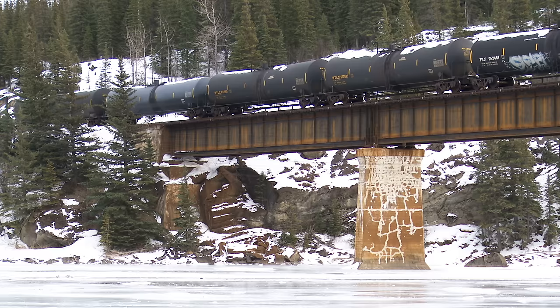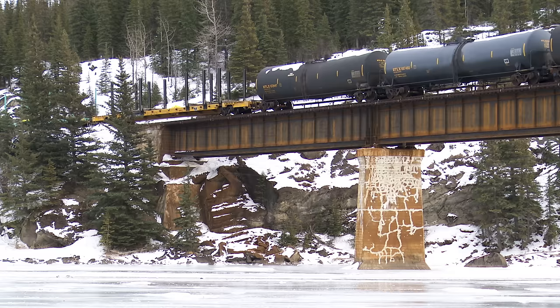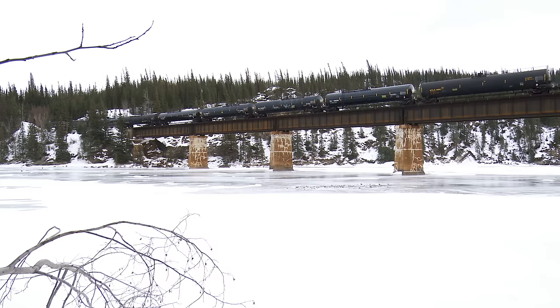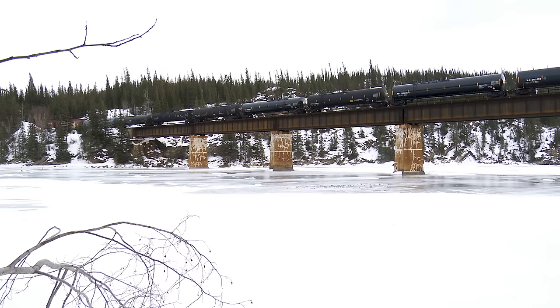To the east, the Athabasca oil sands near Fort McMurray are said to equal the total conventional oil reserves found in the rest of the world. A radio-controlled GE works mid-train.